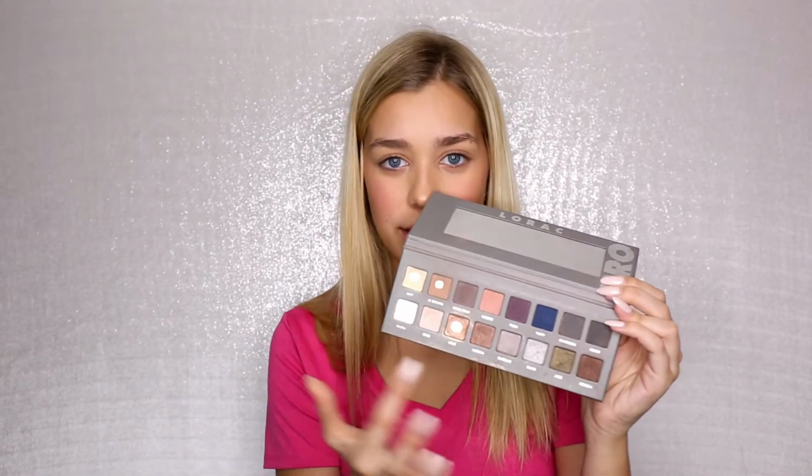After I have my face done, I just do some quick minimal eyeshadow. My favorite eyeshadow palettes for a natural minimal makeup look are the Lorac Pro palette, and I think this is the second one, the Lorac Pro 2. It has a lot of neutral tones, and I just really focus on these shades. And then I also use the Naked palette from Urban Decay because it's all neutral tones once again.